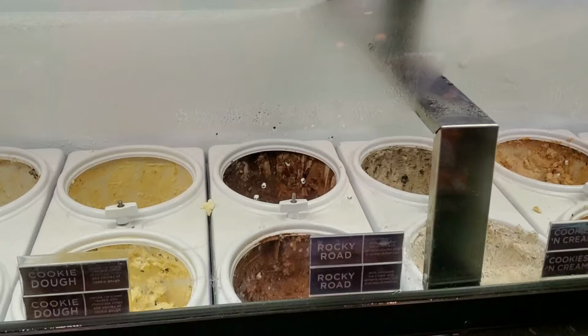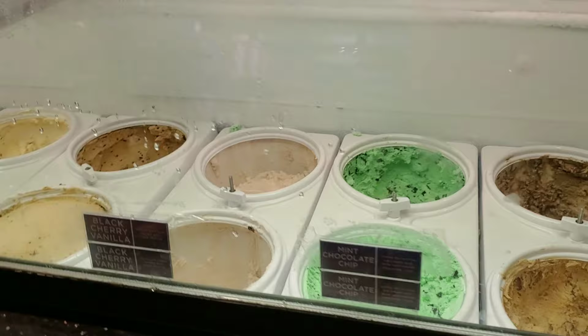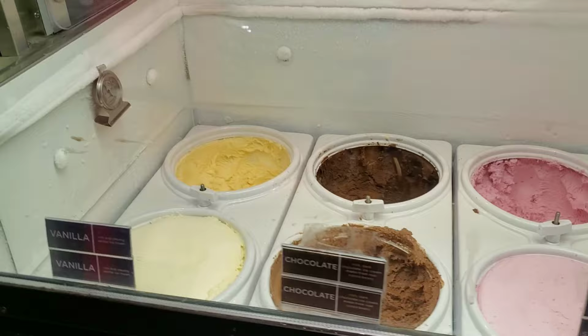And look here, guys, at Russell Stover's, they also have ice cream. And they have lots and lots of flavors to choose from. Check it out.